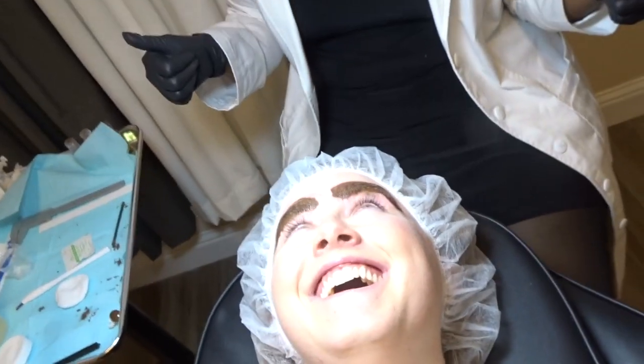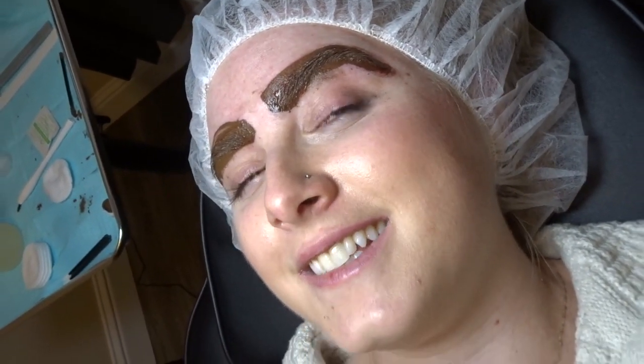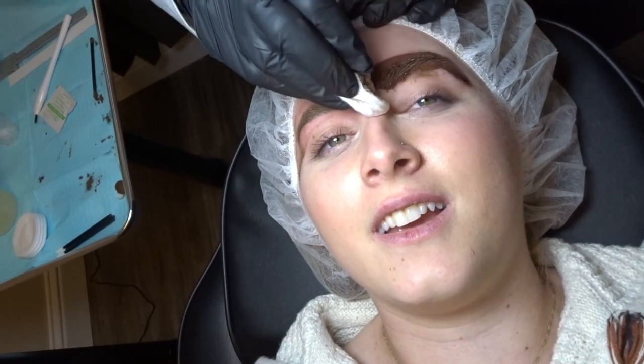Do you guys like our super sexy hairnets? The sexiest of them all. Yeah. Beauty is, you know, a process. I'm just covered in pigment.